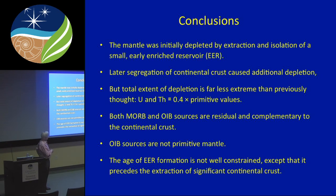Both the mid-ocean ridge and the ocean island basalt sources are residual and complementary to the continental crust. A corollary of that is that ocean island basalt sources are not from the primitive mantle. And the age of the early enriched reservoir formation is not well constrained, unlike the Boyet and Carlson one, which was very constrained because of the short-lived isotopes. Here, the short-lived isotopes don't enter into it. The only constraint we have is that it must precede the extraction of significant continental crust, at least the continental crust that exists now. And those are the bullet points that you can take home with you.